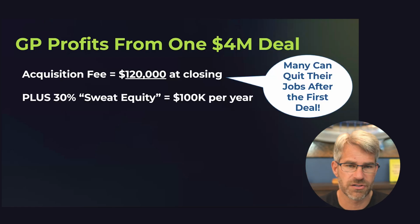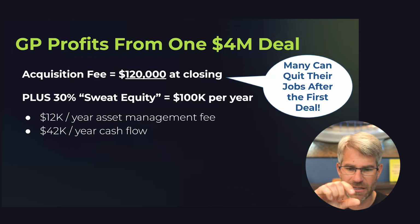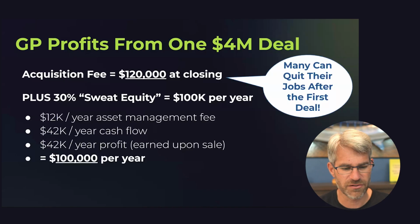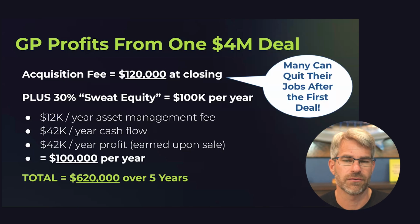So now the general partners get this 30% sweat equity, and that generates about $100,000 of fees and income. Let's take a look at how this breaks down. Of this $100,000, you have about $12,000 per year of asset management fees. It's typically a percentage of income or rental income. Then you have about $200,000 of cash flow, and we're assuming you're holding this for 5 years or so, right? So $42,000 per year in cash flow on average. In the beginning, it's going to be a little less. In the end, it's going to be a little higher. But on average, it's about $42,000 a year. And it's about $200,000 worth of profit at the end, divided by 5, which again gives you an average of $42,000 a year. So if you add all those things together, it's about $100,000 per year over 5 years. So that's $500,000 plus the $120,000. Now, this one $4 million deal can generate $620,000 over 5 years, which is amazing.